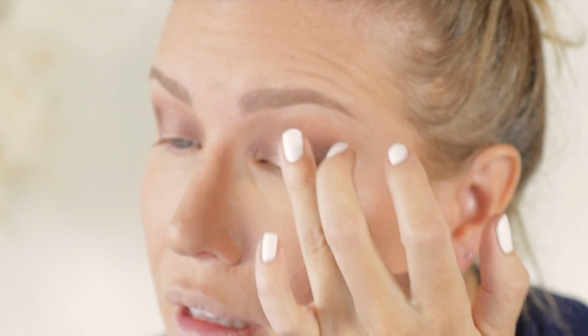I think I'm gonna go with shade 6, which is described as a sandy shimmer. And I'm gonna take my finger and pop that on the lid. This is definitely a glossy shimmer. Very, very pretty. I like that it doesn't have any fallout because it's not glitter. It is a very, very unique texture.